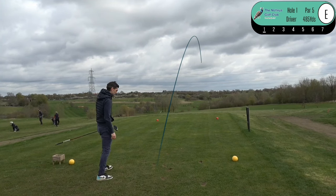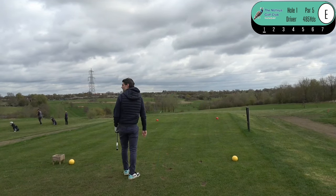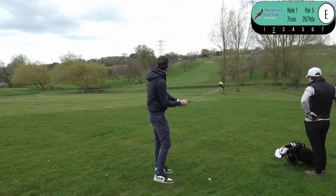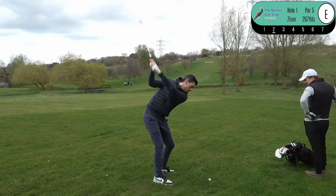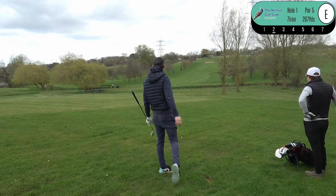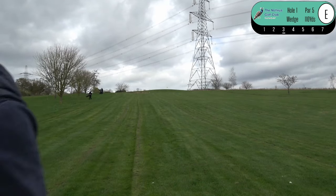Didn't see that one neither. Did you see it? Did you see that one? You saw it? Yeah, ish. I didn't see it at all. Right, it's a bit of a confusing one. So we've got 267, it's just a knock it down par 5. Strike. Lovely, right, into position. A bit of a chaotic start, but I'll explain in a minute.